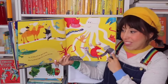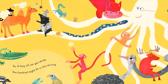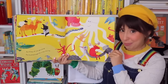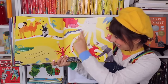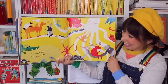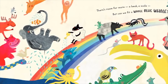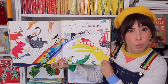So, if they all can get along, 100 might fit in this throng. 100 animals. Friends, who is new on this page? An octopus. Oh, there's room for more. A beak, a scale, but can we fit a whole blue whale?